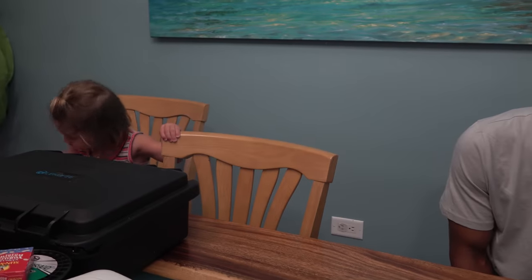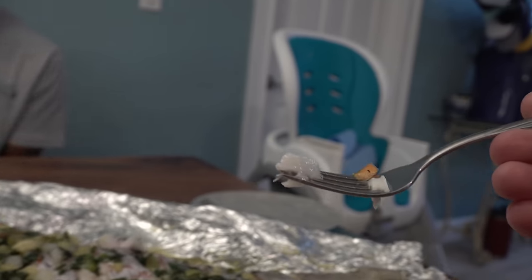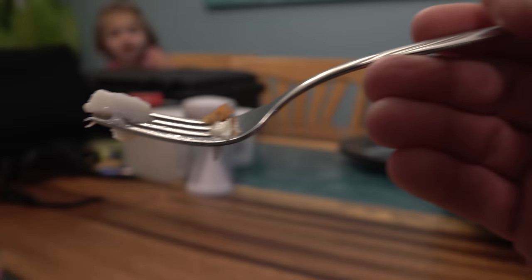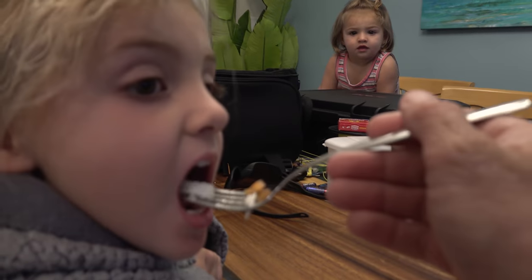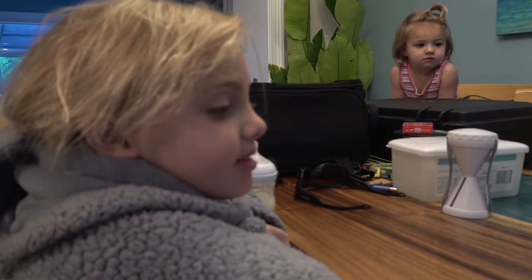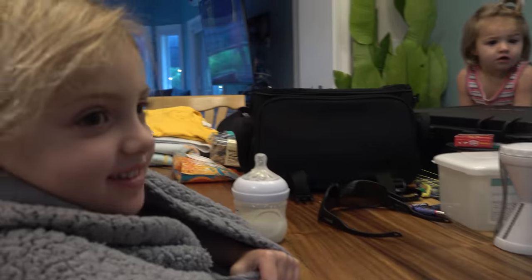Smells good. Claire smells it too. We lured her in. Here you go, Sadie. You want to try that first bite? Yes, for sure. First bite for you. You like it? Is it good? It's yummy. You want more? You want to try it, Claire?